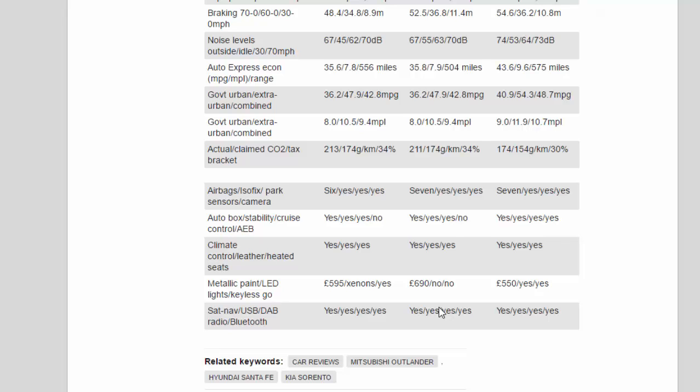Airbags/ISOFIX/park sensors/camera: 6 / yes / yes / yes; 7 / yes / yes / yes; 7 / yes / yes / yes. Auto box/stability/cruise control/emergency braking: yes / yes / yes / no; yes / yes / yes / no; yes / yes / yes / yes. Climate control/leather/heated seats: yes / yes / yes on all three.